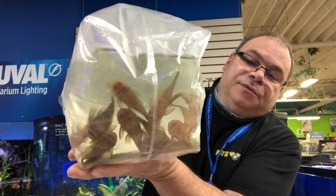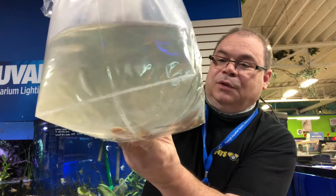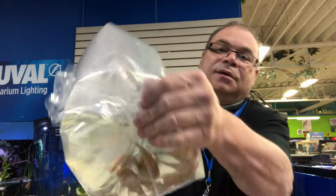Rubber lip plecos, rubber nose plecos, albino plecos, whatever you want to call them. One of the best algae eaters there is. Never bothers plants, only gets about a maximum of 4 inches long, so it's great for almost any size tank. If you got a 10-gallon or larger, they're a good one for you.